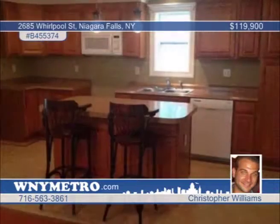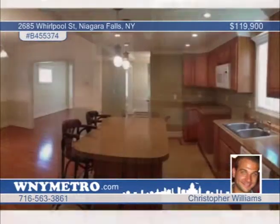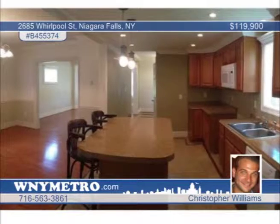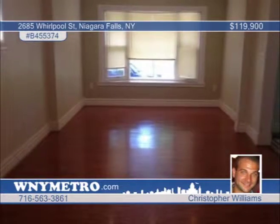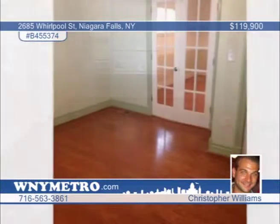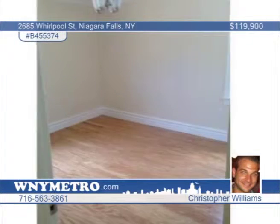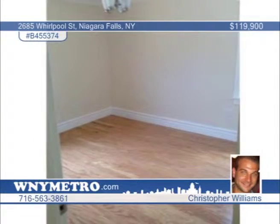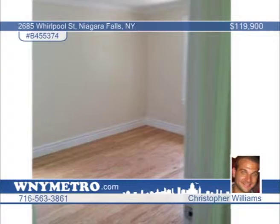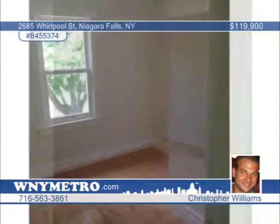One of the loveliest properties for sale in Niagara Falls, this 4-bedroom, 1.5-bath home offers gorgeous water views of Niagara River and Gorge. Inside, you'll be met with a terrific open floor plan with custom kitchen and center island, beautiful hardwood floors throughout the living and dining rooms, and French doors that lead to the first floor master bedroom and half bath. These spacious bedrooms benefit from lots of closet space. There are a huge number of updates. Call Christopher Williams to discover more.